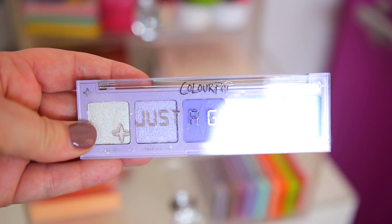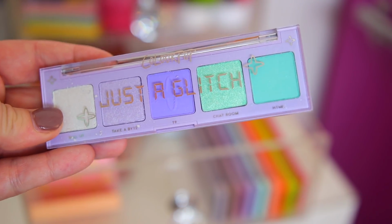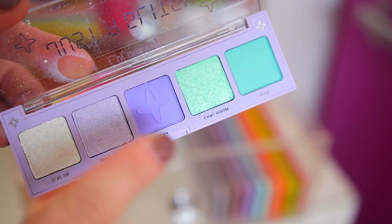I'm gonna hold on to this Just a Glitch palette. I actually ended up buying this one myself because they sent me the pink palette in this collection, but I really wanted this one, so I bought this. I haven't had a chance to try it yet, but I think it's such a pretty color scheme with the purples and mints, so I'm gonna hold on to that.